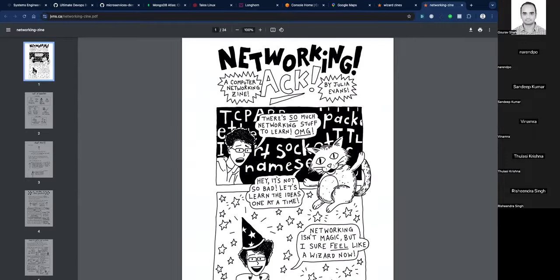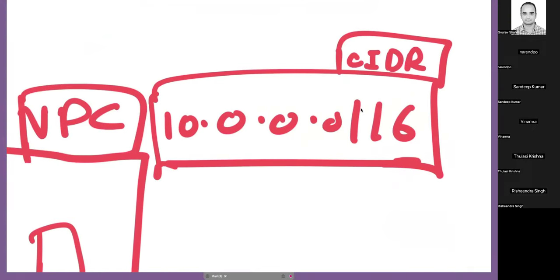To understand what networking is, right? Very useful, very important resource. I will share this very network design link with you. All of you should download it and go through it later. Now, coming back to the IP address, what does this /16 mean, right? What does it really mean?